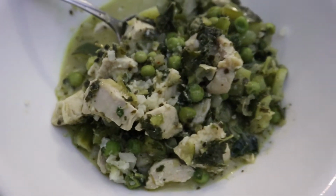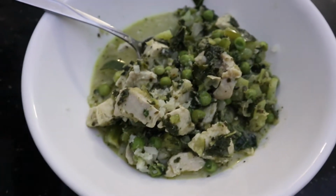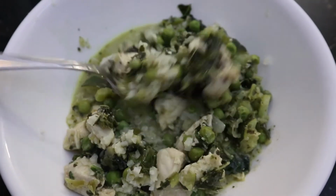Here's my curry. It has cauliflower rice in it, and it's green curry with all the yummy veggies. Alright guys, it's kind of late, but I wanted to let you know that after my big salad, my blood glucose was 108, and after the curry, it was 98. So all of my numbers for gestational diabetes have been good, eating the keto diet.